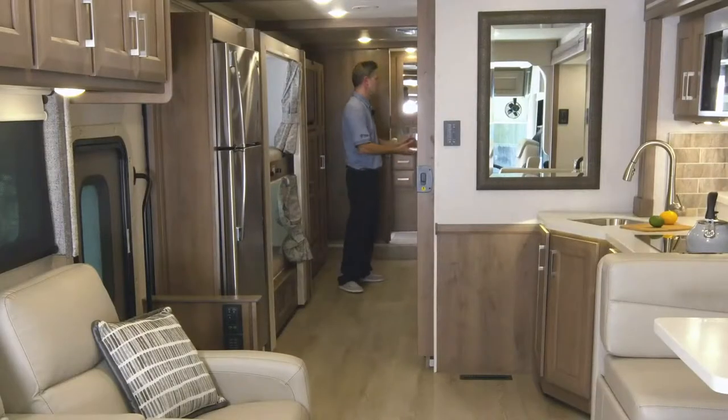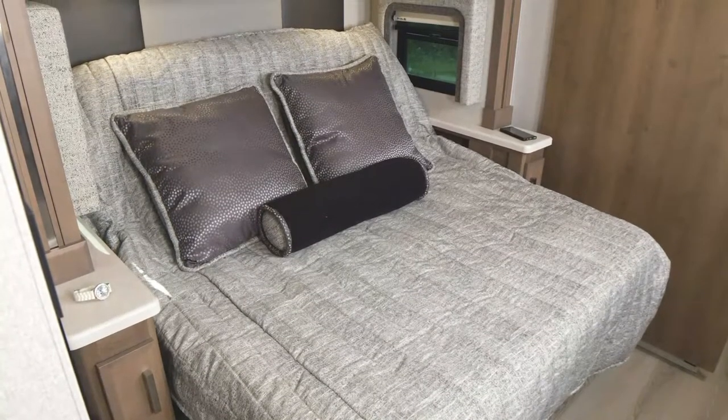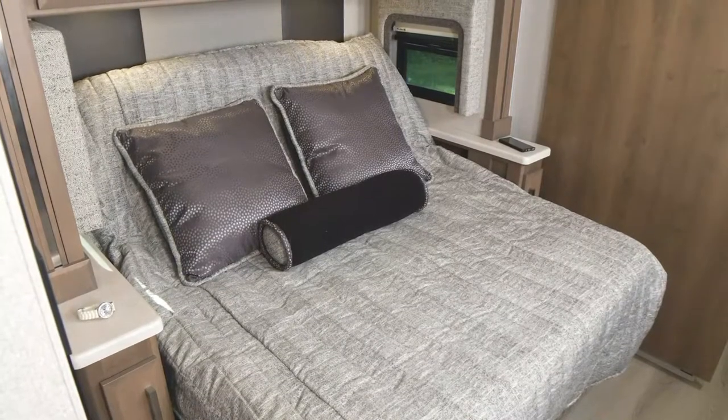Oh, this bedroom is huge. Now we do have the slide wall out. This is a tilt-a-view queen bed back here. And you have all kinds of room when the bed is up. I love the tilt-a-view queen bed for a number of reasons.